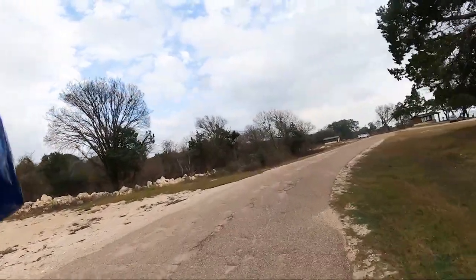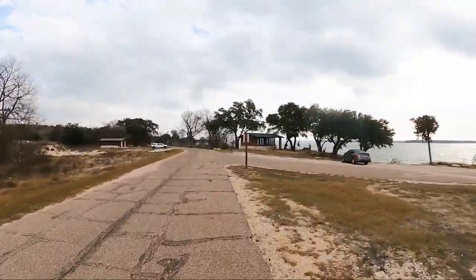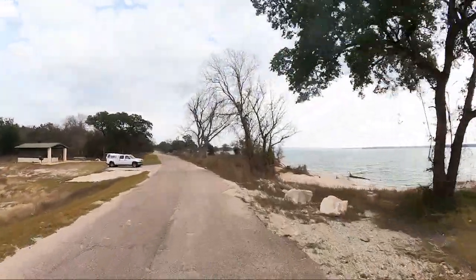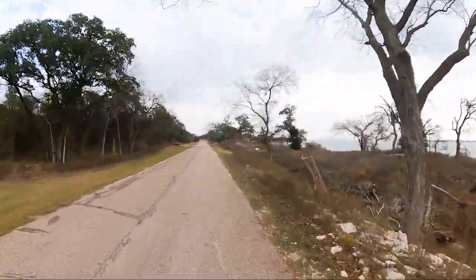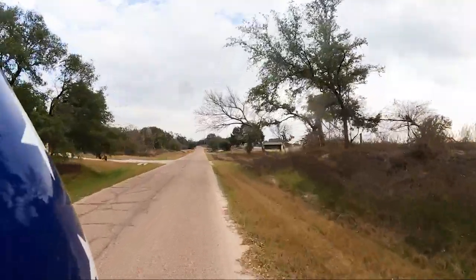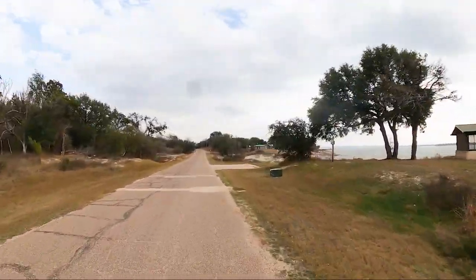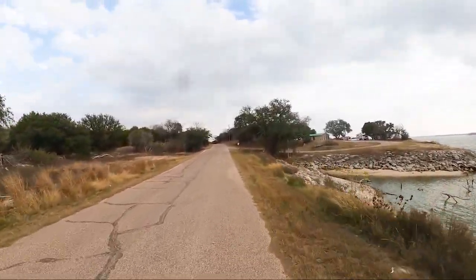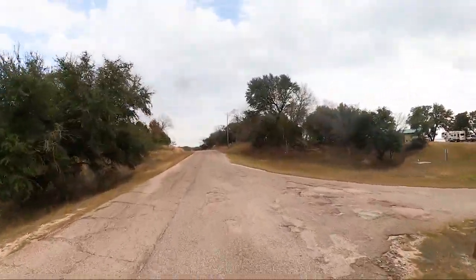Waco Lake is low. Now, how low, I don't know, because I've not ever been out here camping before, but it looks to me like it's about 10 feet below normal. Wind is really picking up. We've got a rainstorm coming in this evening. I have seen so many deer while camping here at Waco Lake.